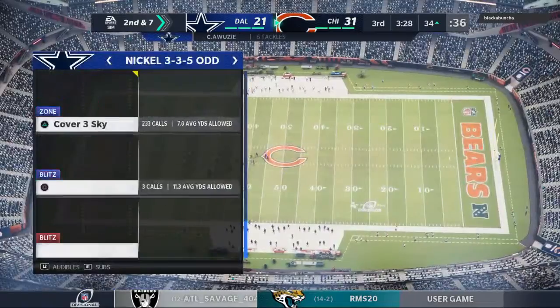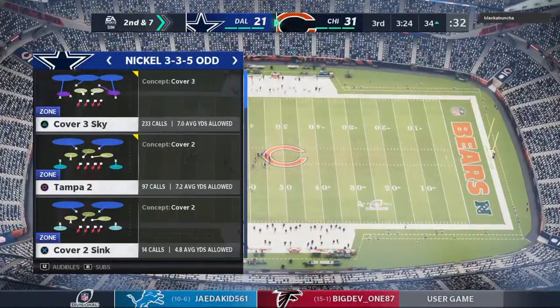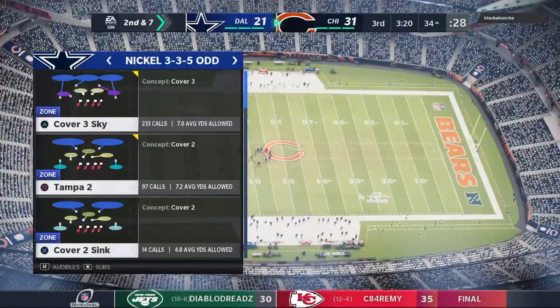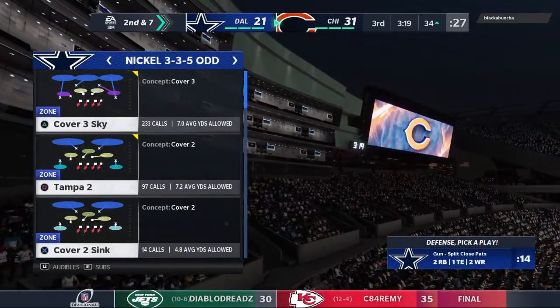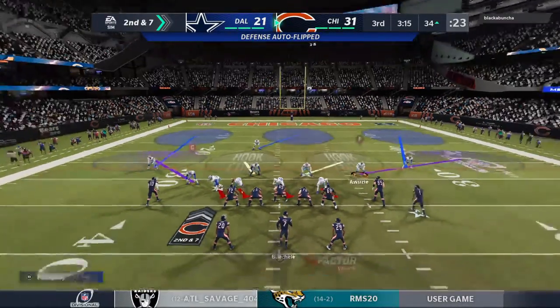Well, they certainly had success throwing the ball on this drive, and not as much running it as we just saw once again on that last play. Stopped after a very short gain. But I wouldn't abandon the run totally, because otherwise, pass rushers just tee off on your quarterback. Makes it very, very difficult for him in that situation.